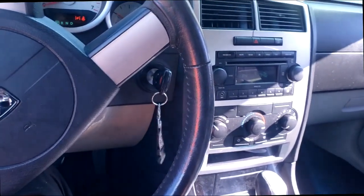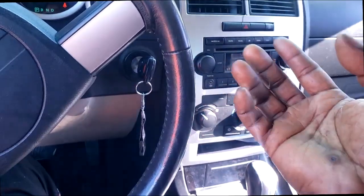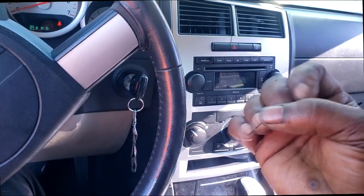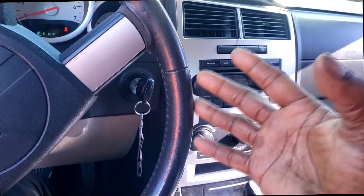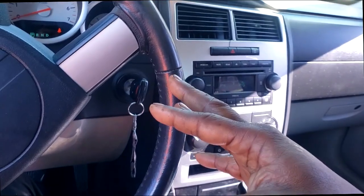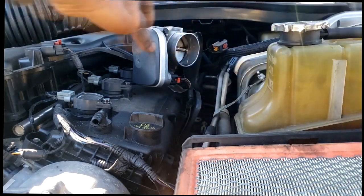Now, I'm gonna explain to you guys what I'm about to do. I'm about to go under the hood and try to simulate fuel presence. Not fuel pressure, but fuel presence, okay? So I'm going to spray some fuel-related liquid down in the intake and see if it starts. If it does, that's an indication that we're not getting any fuel, all right? So let me grab a couple tools. Stay tuned. All right, spin it over.